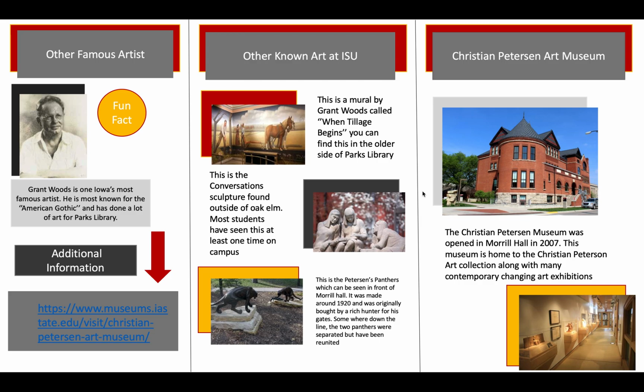So the last piece is the Peterson's Panthers. It was created by Christian Peterson along with the Conversations sculpture, and this piece has a really cool story tied behind it. Basically, these two panthers were separated for quite some years and were finally reunited. I'm pretty sure a couple years ago. So it's a really cool story. You can go on to the museum's website and read more about it.